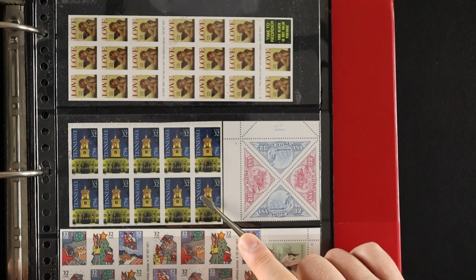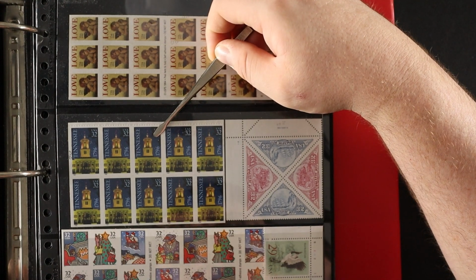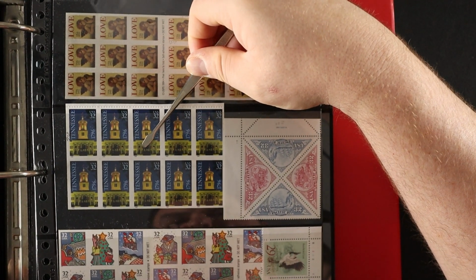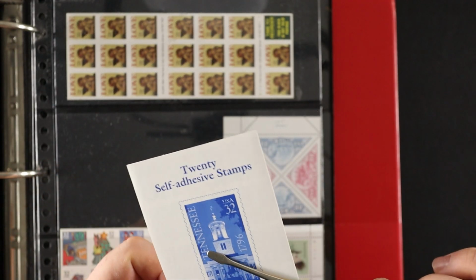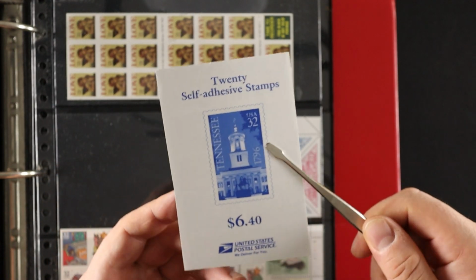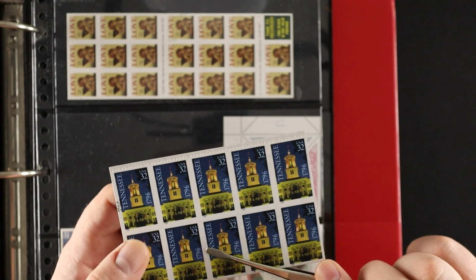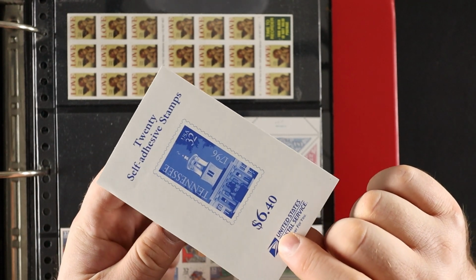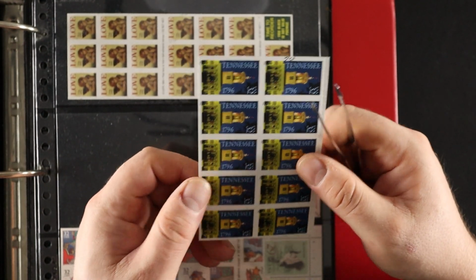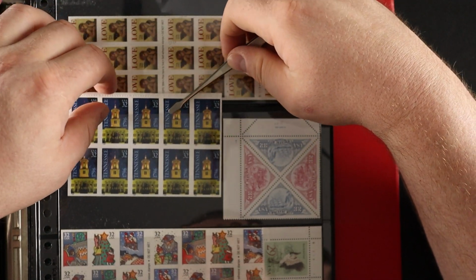This looks like... I can't tell if this is a booklet. Come on out, buddy. 20 self-adhesive stamps. United States Postal Service. Yeah, this one doesn't look like it's meant to be folded. It looks like just a kind of paper piece here that has the stamps available for you.